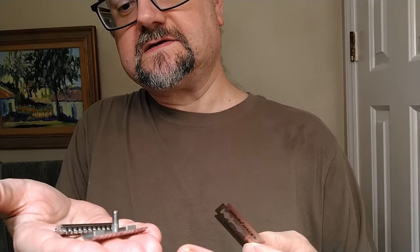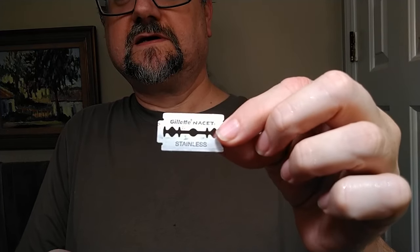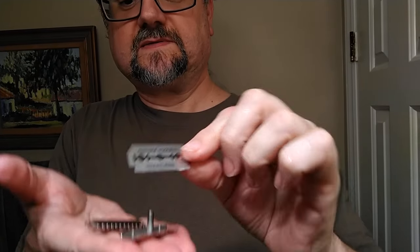Oh, and of course, we need to show you the blade, put it in the razor. Fit and finish on these timeless razors is awesome, and so as you unscrew the handle, you get a great feeling of precision, and all the pieces just fit like they belong together. So here is the Nacet blade with the N1 etched on there, a little bend in the blade at the bottom point that you might be able to see.